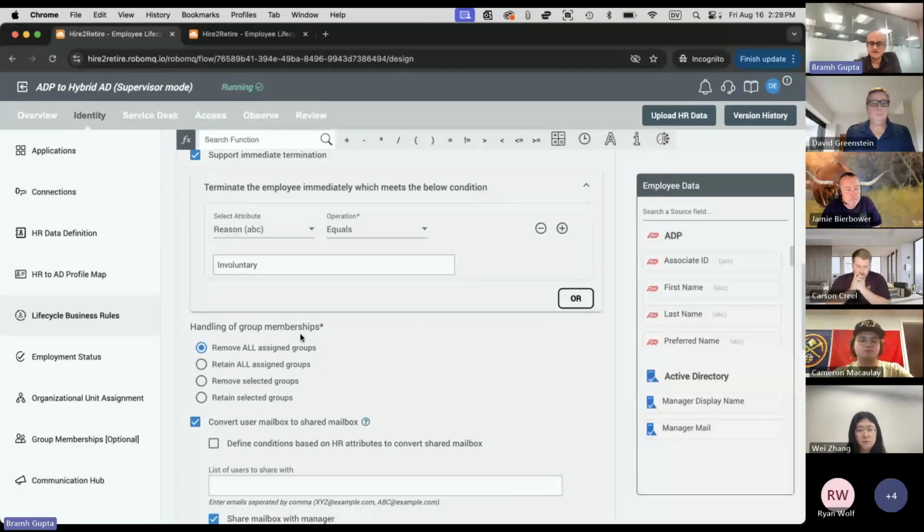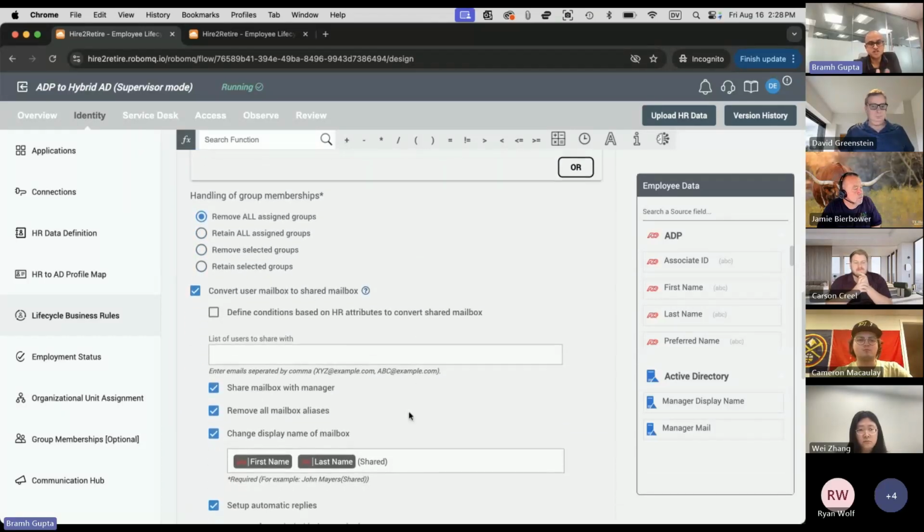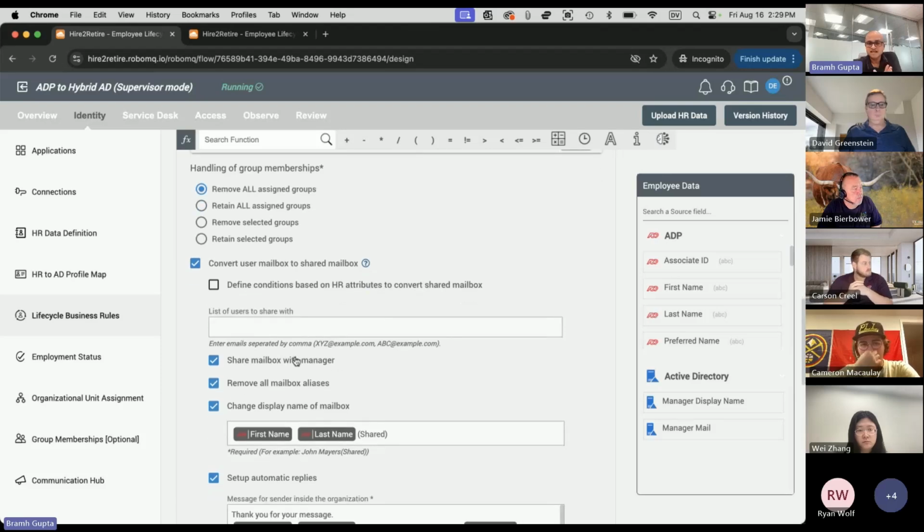And there's a handling of the privileges. Default is removing all assigned groups upon termination, but you can override that behavior. There's an option to convert the user mailbox to a shared mailbox. And you can also apply conditions, because you may not want every mailbox to be converted into a shared mailbox. So you can use the attributes and apply the condition as to who gets a shared mailbox. It will be shared with the manager. We know who the manager is.